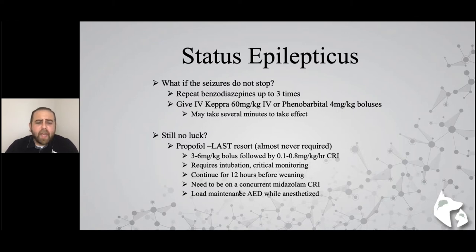As a very last resort, if you can't get the seizures to stop with multiple doses of benzodiazepines, Keppra and phenobarbital, certainly propofol is an absolute last resort. We should aim to never have to do this, but in the worst case scenario situations, it does have a time and a place, but it's few and far between. Don't forget about the need for intubation, critical monitoring, et cetera.